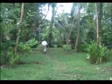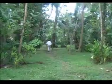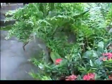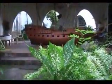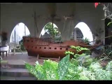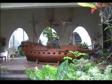Come on. And that's where he lives. Large garden. Oh, this is beautiful.